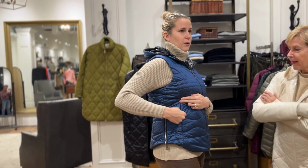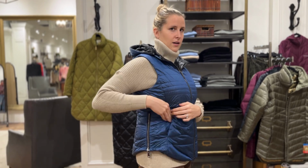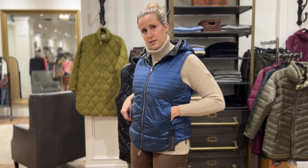So you'll see here, this is where we get the secret pocket. It's very hidden. Very small little zipper here. Zip closure is a nice deep pocket. We've got them on both sides.